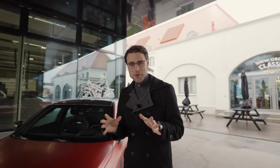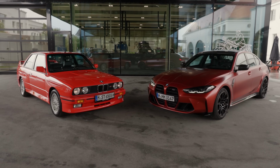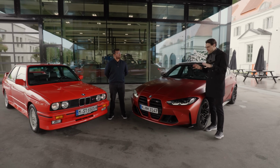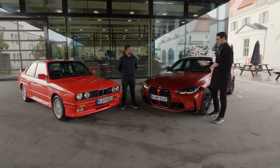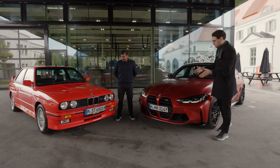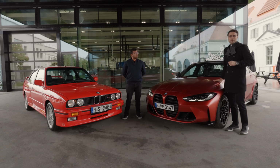So exterior, interior and driving experience of both vehicles. And at the end of the video, we want to decide which of these cars we want to take home right here today. Really looking forward to the result. I mean, any car enthusiast will enjoy this episode. Just take a look at these two vehicles. It's going to be a blast.